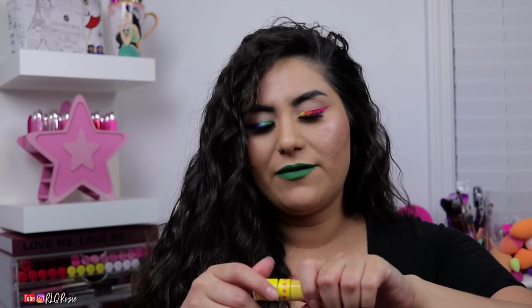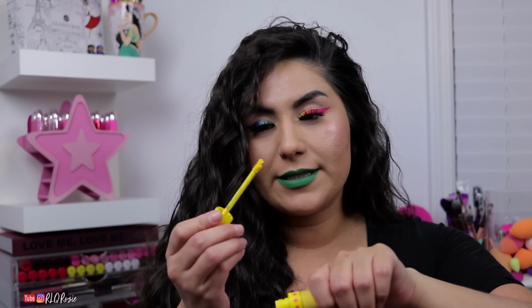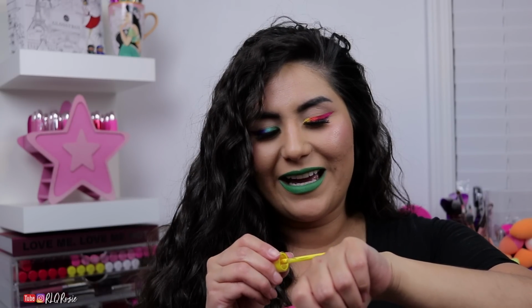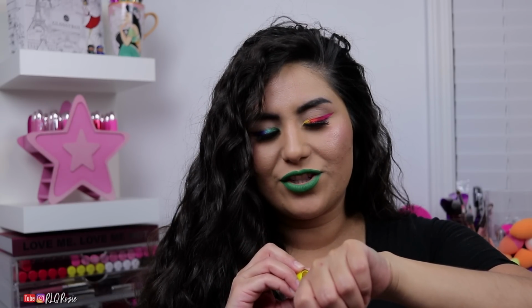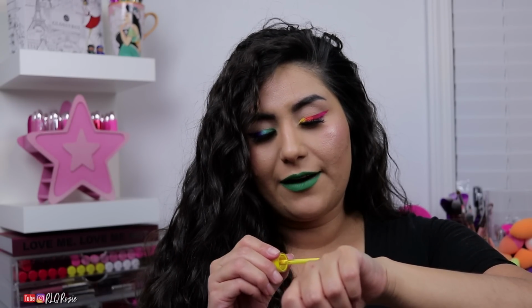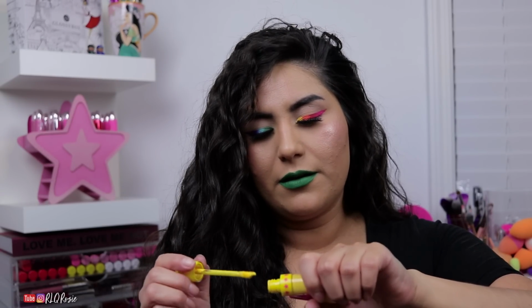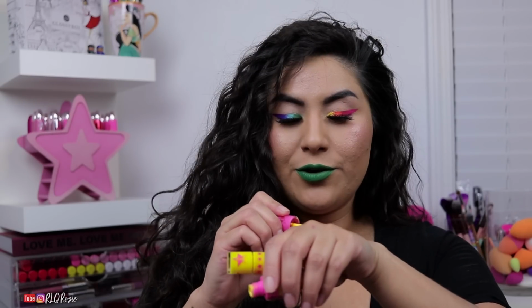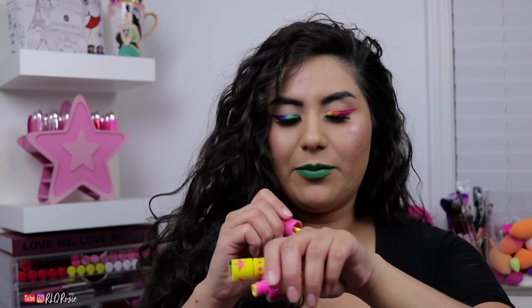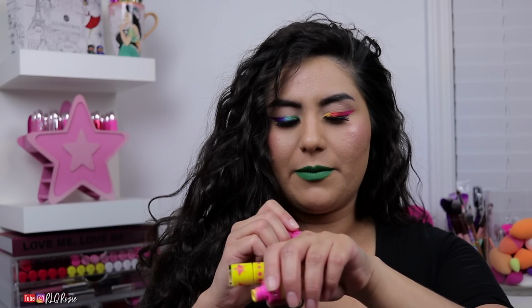But next, I'm going to swatch Queen Bee next to Queen Bee. So this is going to be the new formula, and this is going to be the old formula. So if you know about this collection, the formula is a bit thick. Like, I love this shade, but it was very tricky to work with. In fact, I have a backup Queen Bee, just for the hell of it. The new one is a thinner formula, and it applies like a dream in comparison.